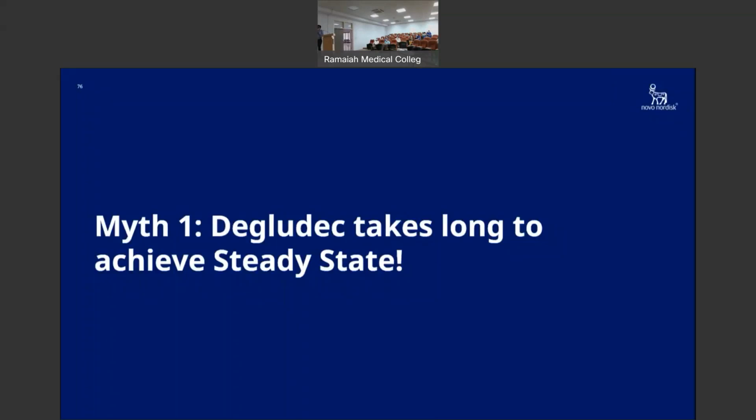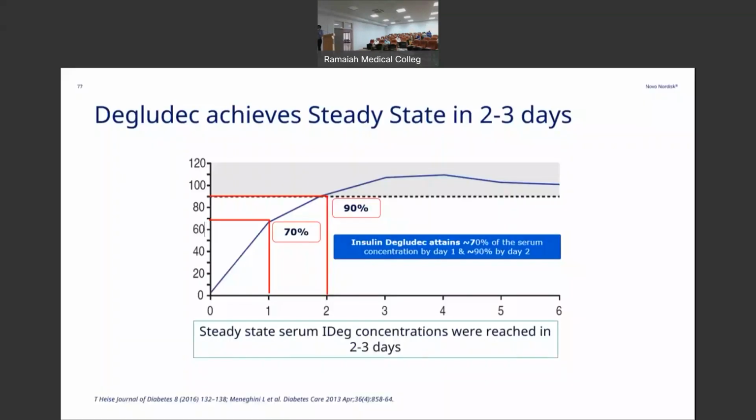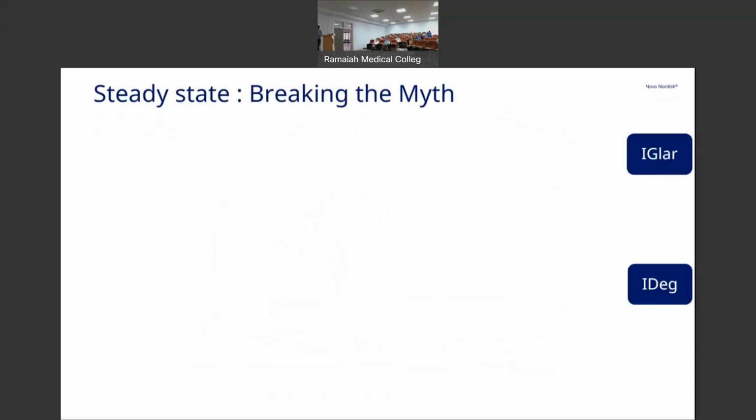So the first myth is that degludec takes long to achieve the steady state. This is a myth. Degludec achieves steady state in 2 to 3 days, so it is comparable even with insulin glargine. Insulin degludec attains 70% of serum concentration by day 1 and 90% by day 2. Steady state of insulin degludec is reached in 2 to 3 days.